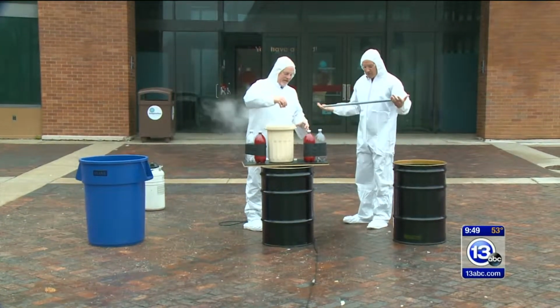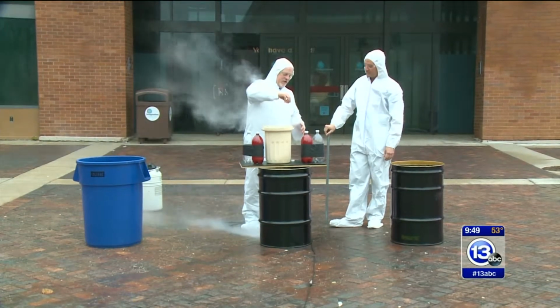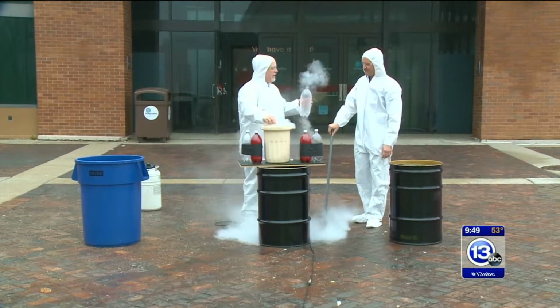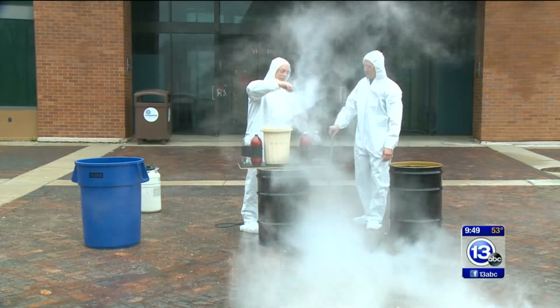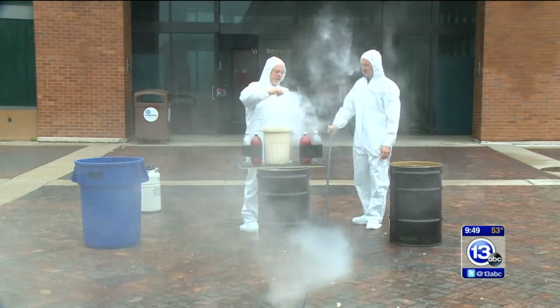Great. Why am I holding this rod, by the way? That comes up next. Okay, just hold on for a second. So this 2-liter bottle obviously is not going to be able to contain 44 gallons of nitrogen vapor. No. So much too small. That's why, just to give you a sense of what happens here, we're going to test this first before the big show.